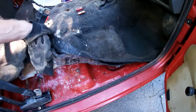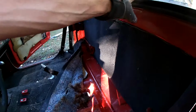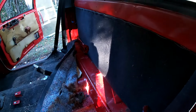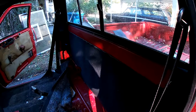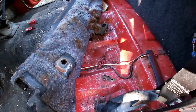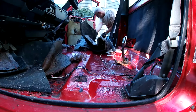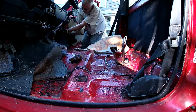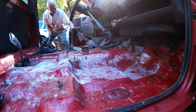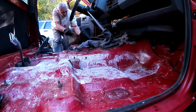It's looking pretty sorry underneath. It's wet here in the back. I think this window is definitely leaking. I mean, it can probably only take so much weather before it gets destroyed. Oh, what do you know? Look at that, rust. That's surprising. I didn't see that from underneath. That is drenched in water.